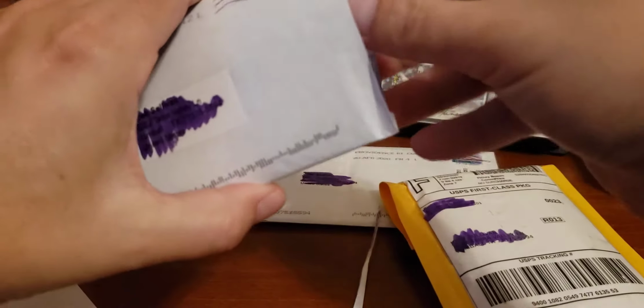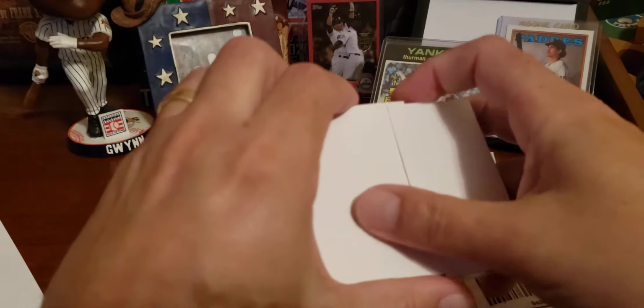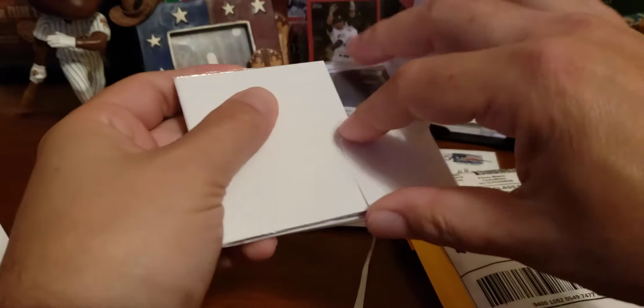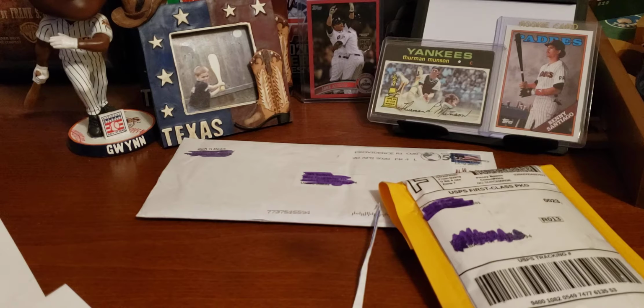I got 4 of them. Here's the second one right here. Let's see what we get. All right. So we got my Aroldis Chapman rookie card. I'm excited about that one. I think I got some Tony Gwynns in here. Let me try to open this safely. Yes. Oh, yes. Some Tony Gwynns. Again, opening this as safely as possible without destroying my cards.